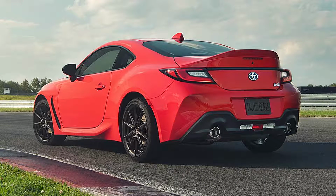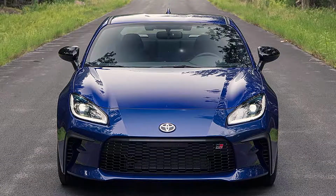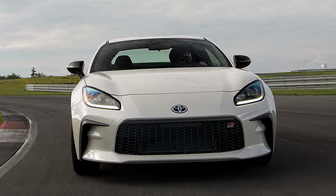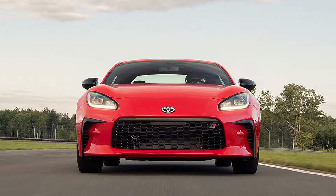Manufacturer estimated fuel economy is 19 city, 26 highway, and 21 combined MPG for the 6-speed manual, and 20 city, 30 highway, and 24 combined for the 6-speed automatic transmission.